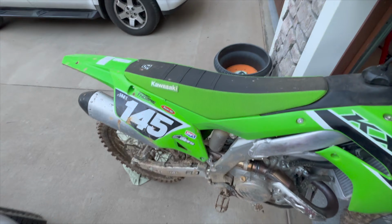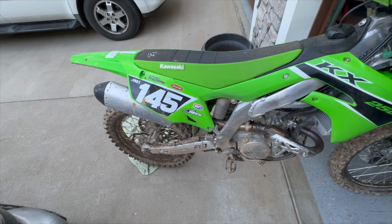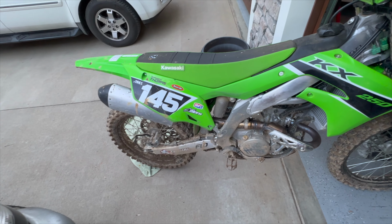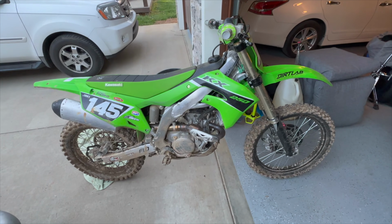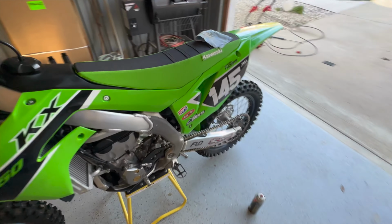Got my motor over with. I did about a 30. Started about 5:05 and ended about 5:32 or something like that. But time to get this thing washed up. Boom, she's clean. All the bike work is done.